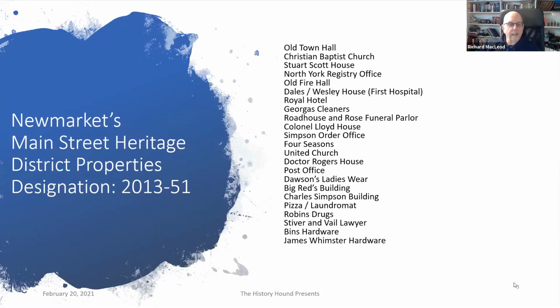Okay, so what I did was I listed the buildings that we're going to take a look at. This is basically all the buildings that fall within the designated area. You'll notice in the title I have the list of the designation. A lot of people don't understand how designation works. They actually have to pass a bylaw which enacts the protection. The particular bylaw that is a blanket bylaw for the whole area that we're going to be talking about was done in 2013, and it was bylaw 51. And it covers, as I say, the whole area, and we're going to look at the map in a few seconds to see the area that's covered. But it's one bylaw that covers all of these properties.